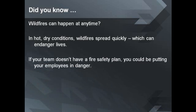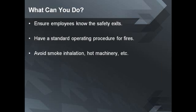What you can do to prevent wildfire on the job, or prevent your employees from being hurt by wildfires, is to ensure that a fire safety plan is in place on site all the time and your employees understand it. The first thing that you should do when you're coming up with your fire safety plan, particularly for employees who operate aerial lifts or scissor lifts, is to ensure that your employees know the safety exits.